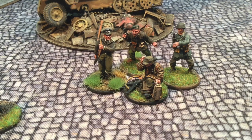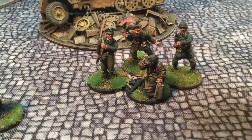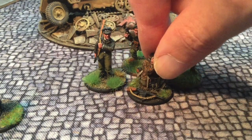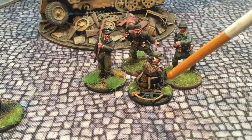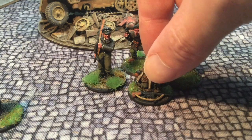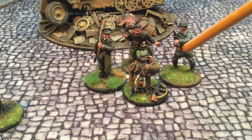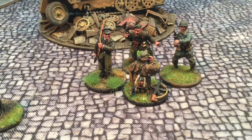So these figures here in front of you, I painted recently. The one in the front here is an SS Radio Man. I figured it was always good to have an extra spotter or a guy calling in an artillery observer or something like that. I gave him the STG-44 just because I like the aesthetic of it, and I went with the late oak leaf pattern on this guy, which was a lot of fun to paint. That's probably my favorite one to do.